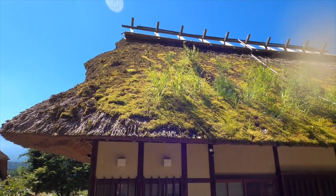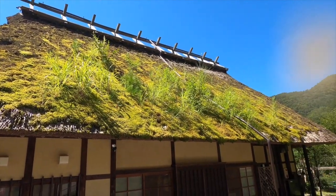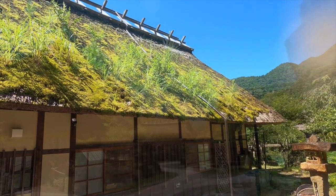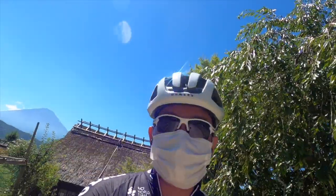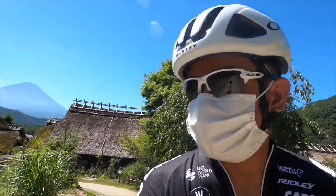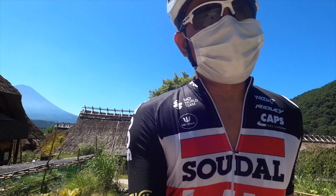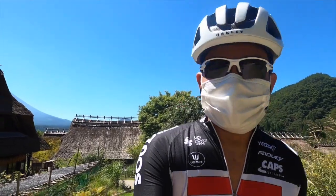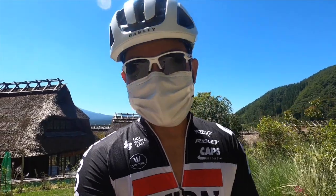Okay, this is weird. They have algae and grass on top of the roof here in the village. The feel is kind of like The Last Samurai when Tom Cruise was in the village. That's how I picture being here.